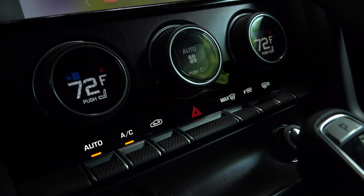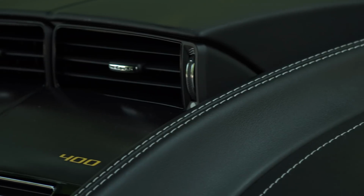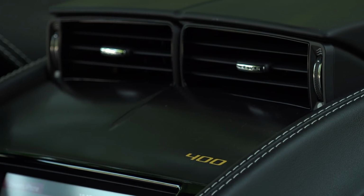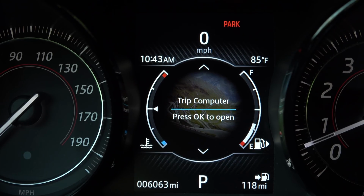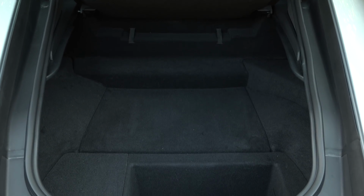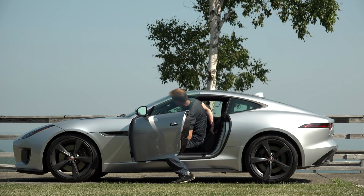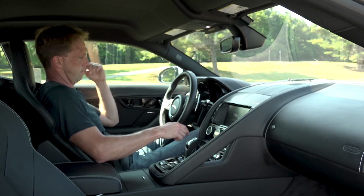My car adds in the climate package with dual-zone climate control, cooled seats and a heated windshield a la Land Rover, blind spot and reverse traffic detection, and a powered tailgate for an as-tested price of $93,525. Big bucks for sure, but once you drive it, you'll understand why.